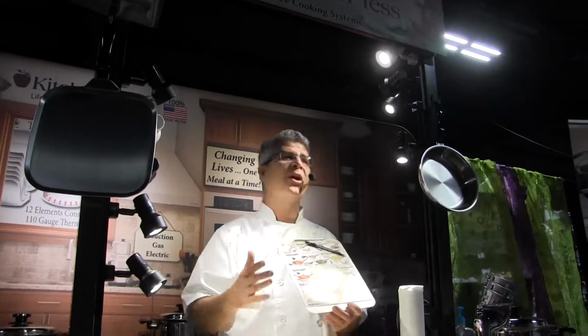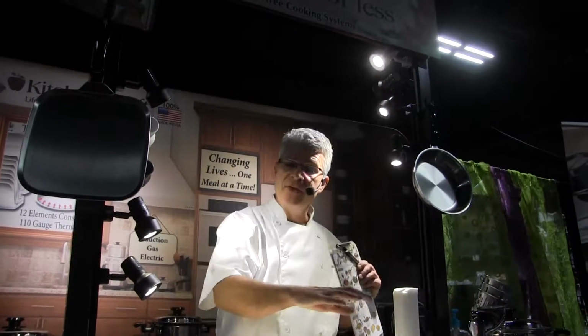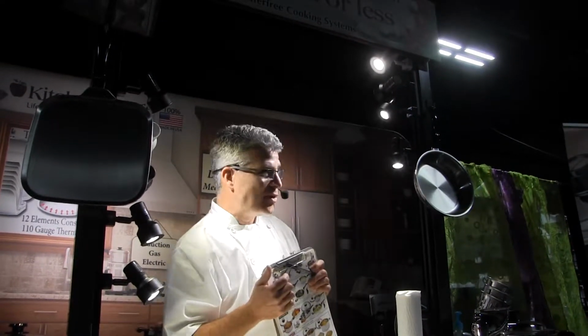Now, everybody always asks me, if I don't get the cookware here at the RV show, where can I get it? Well, we don't sell it in stores for good reason. If you walked into a department store and you saw this stuff sitting on a shelf, you would not know that it cooks without water. You would not know that it cooks without grease. So it needs to be demonstrated. That's why we do over 4,000 shows a year.